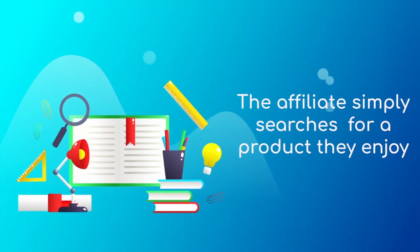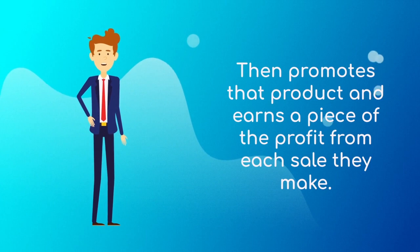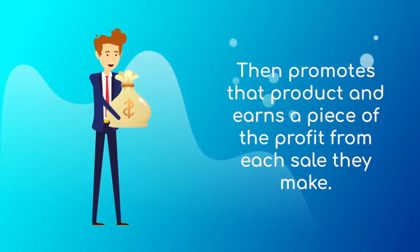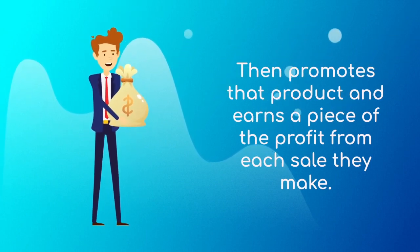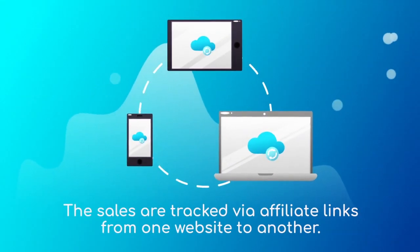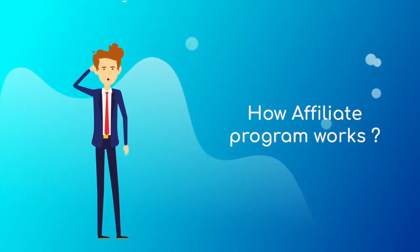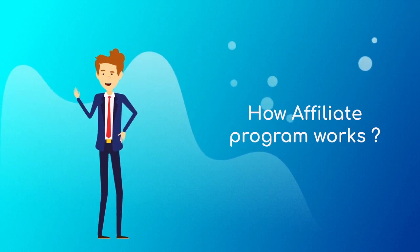The affiliate simply searches for a product they enjoy, then promotes that product, and earns a commission from each sale they make. The sales are tracked via affiliate links from one website to another. You might be thinking, how does an affiliate program work?